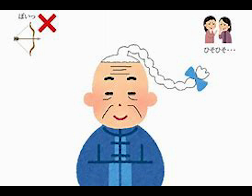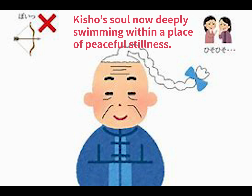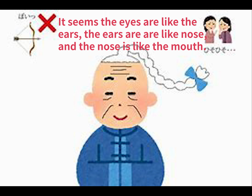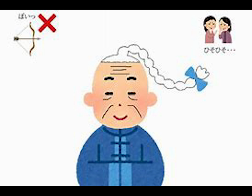No longer attached to achieving, Kisho's mind was liberated from thoughts of archery. His soul now swam deeply within a place of peaceful stillness. His already even face lost all further trace of emotion. He rarely spoke, and he came to a point where it was even difficult for one to tell if he was breathing. "At this point, I cannot distinguish between him and me, nor am I able to separate good from bad, but it seems the eyes are like the ears, the ears are like the nose, and the nose is like the mouth." This statement came from the old master in his closing years.